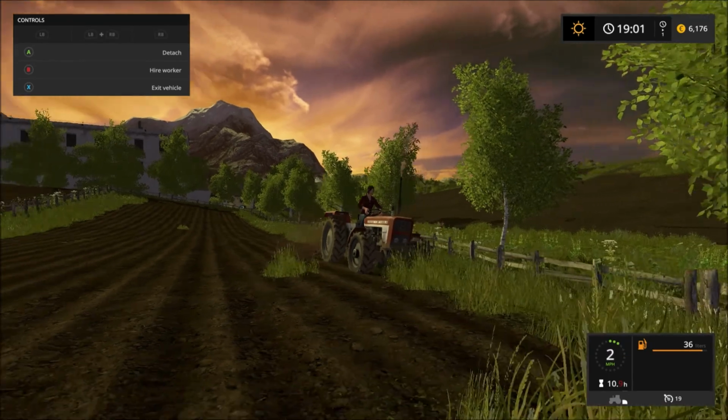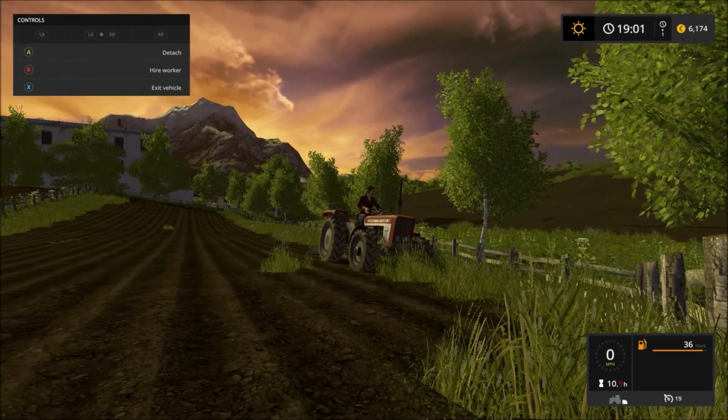What a beautiful view. That's going to be a screenshot.